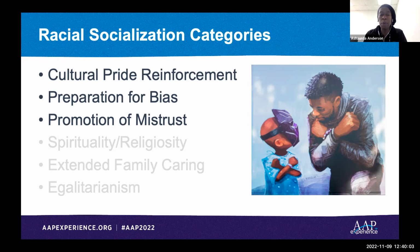Cultural pride reinforcement has been the most extensively studied of all the racial socialization categories, with the most consistent findings. Preparation for bias has also been examined in quite a number of studies, followed by promotion of mistrust. I will contrast these two here. Preparation for bias is what I call the good news, bad news proposition. The bad news is that children learn that they may be treated poorly because of their racial ethnic background. But the good news is that they are provided with some coping skills. Unlike promotion of mistrust, which is just a bad news proposition: kids learn that maybe they shouldn't trust people from certain groups, and they're provided with no coping skills whatsoever.